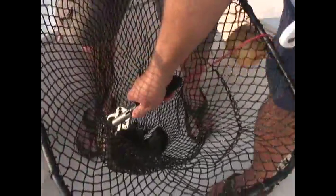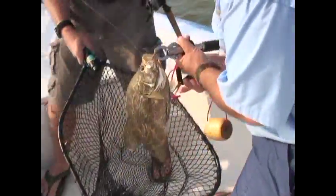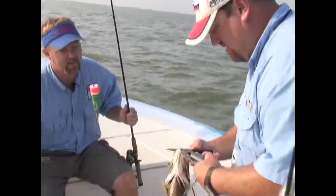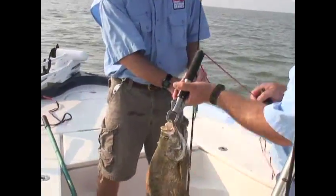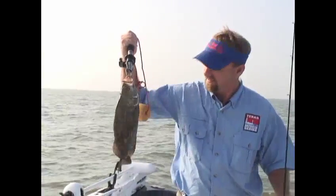Our rule is, he catches it, I gotta take the hook out. Woo! Oh, this is just coming off. He got hit in the head, didn't he? There he is. First triple tail.